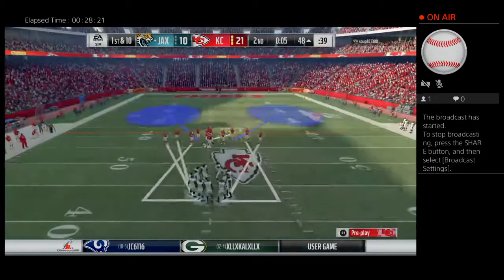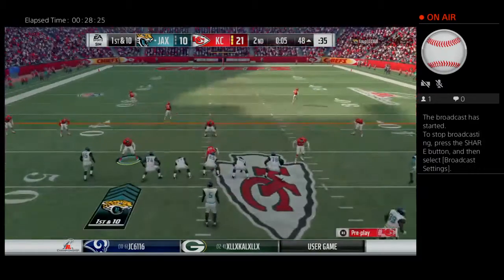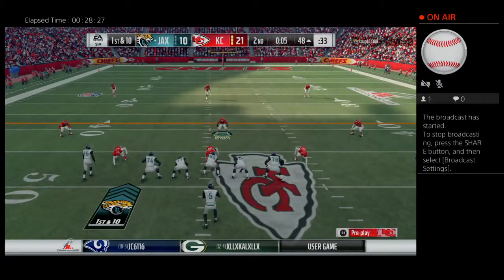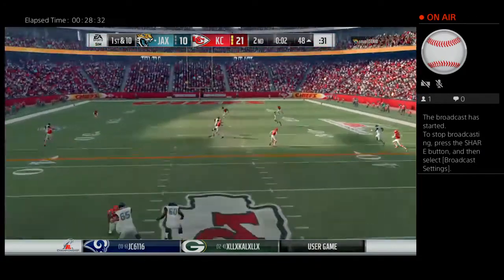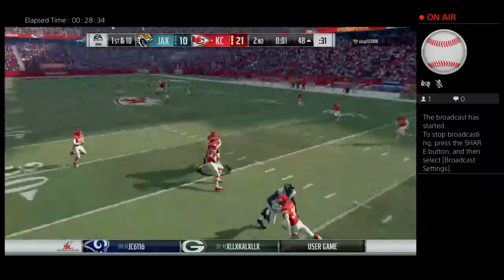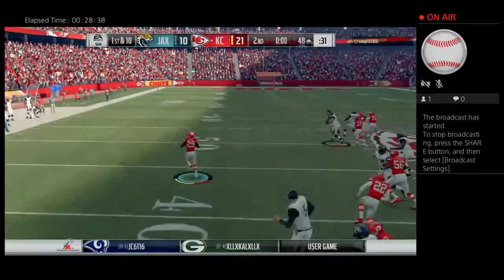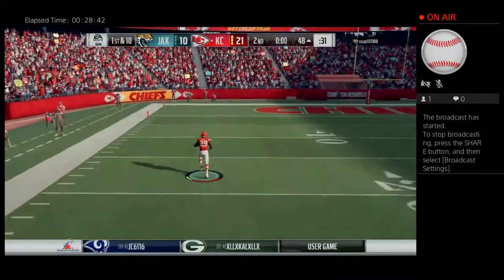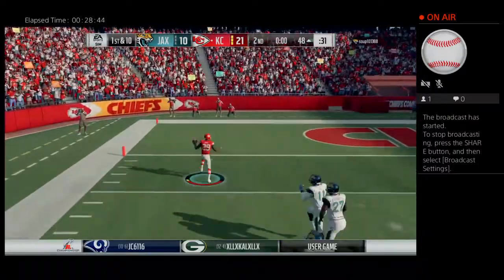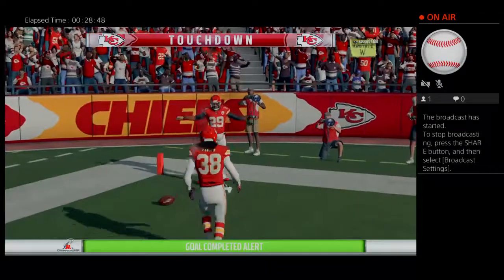And unless this is a quick incompletion, this is likely the last play here of this first half. A final shot before half for Bortles. And he fires one that's intercepted. Picked off by the free safety, Eric Berry. Oh, he's got a little daylight. He's got daylight. 20. And he will score. Touchdown, Kansas City.